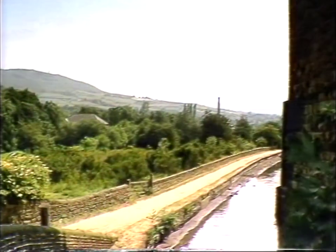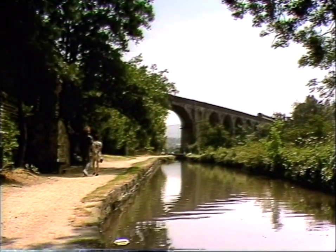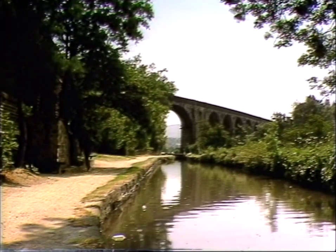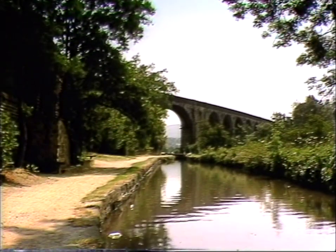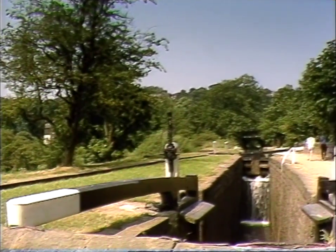Back in the valley, some of the old ways have been revived. Running parallel to the railway is the Huddersfield Narrow Canal, recently restored and about to be reopened for traffic.